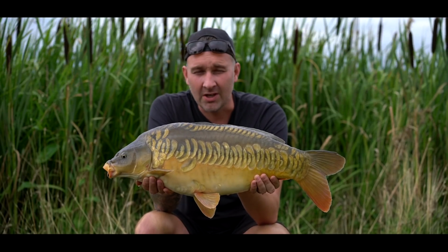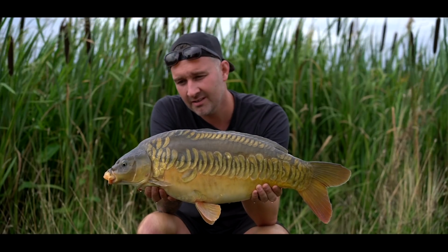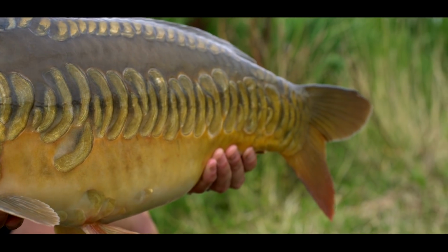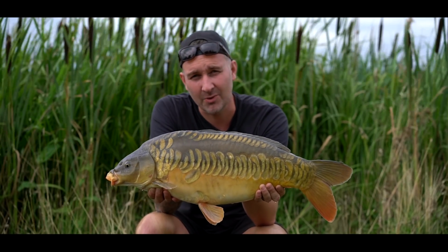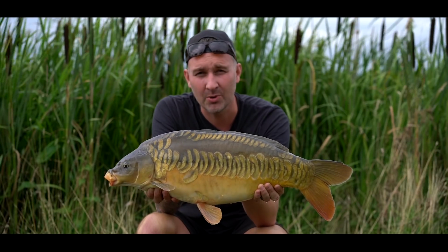This one's come on the middle rod that was just placed out into open water with around about 50 baits around it. It just started to rain. It's been quite windy today, a lot more overcast than it was yesterday.